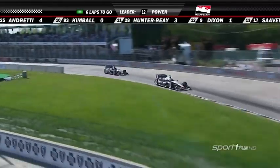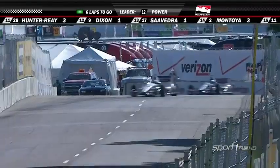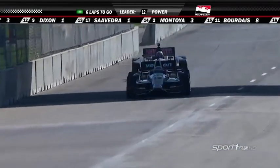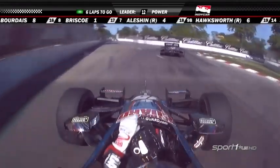Here comes that critical second turn. Can Graham stay with Will right here? Right there. It's just like 3 feet. He needs 3 feet. 3.3 to Canaan. Yeah, you know what's happening. Graham's getting the information: 3.3 seconds back to Canaan. He knows he does not have to worry about that.